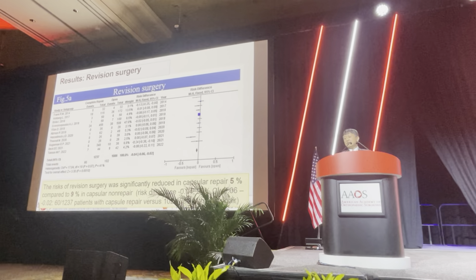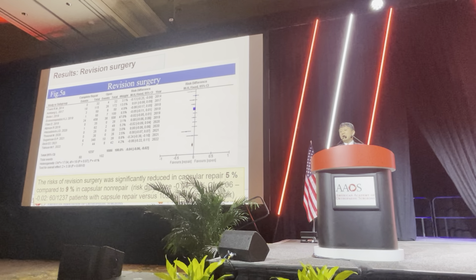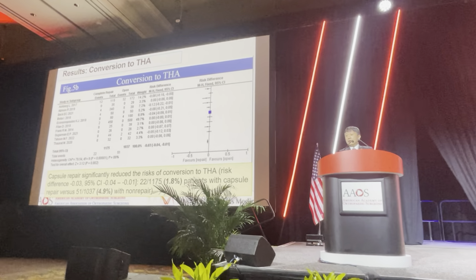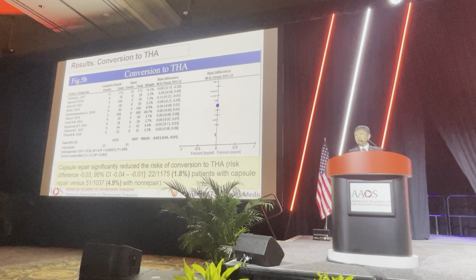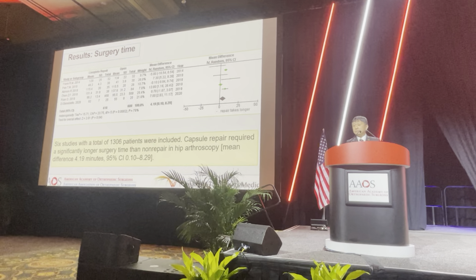The risk of revision surgery was significantly reduced in capsular repair, 5% compared to 9% in non-repair. Conversion to THA was also significantly reduced compared to non-repair.